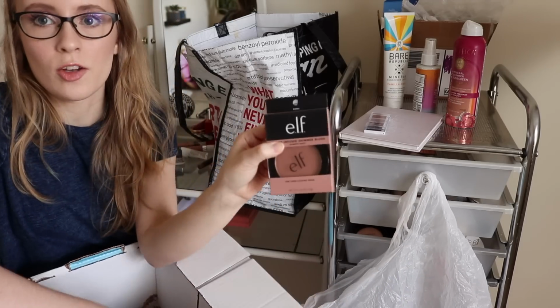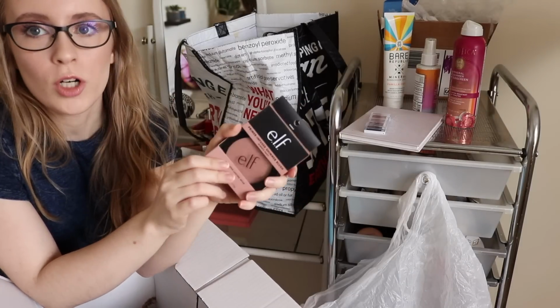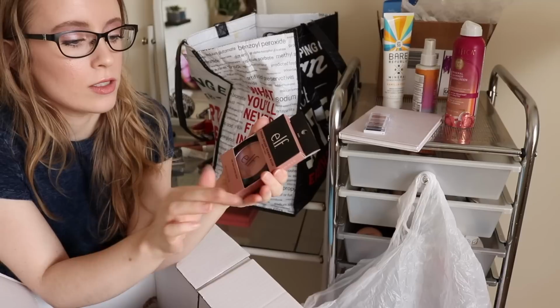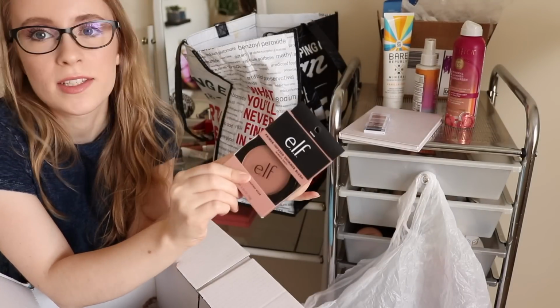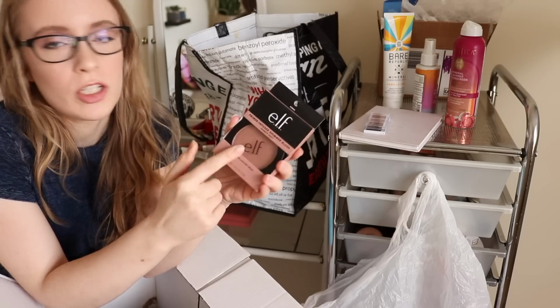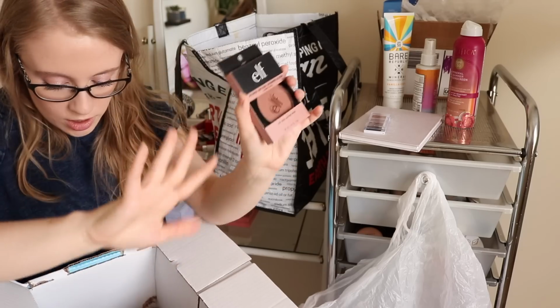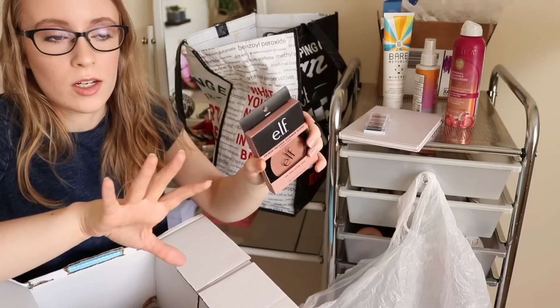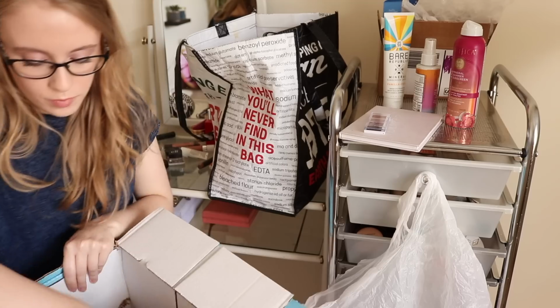And I need to start another pile for things that I'm gonna be sending off to Project Beauty Share and donating, because this was an extra blush that e.l.f. accidentally included in my order. They sent me two of the exact same blush. So things like this I'm gonna be saving up in a separate little box to send off to Project Beauty Share sometime. So I need to start a little pile for that.